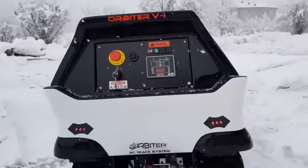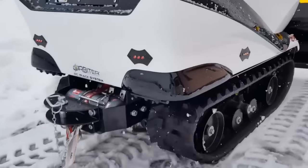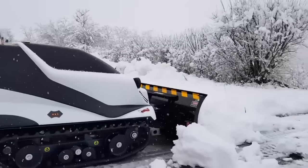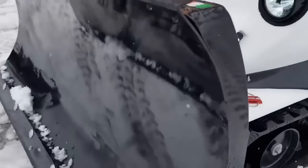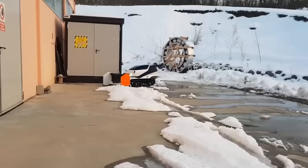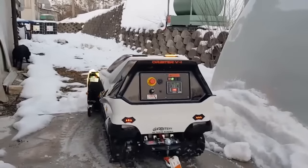ATA Orbiter Road Machine is a multifunctional vehicle used in road maintenance and cleaning. This machine performs operations quickly and effectively, especially scraping, sweeping, and cleaning asphalt and concrete surfaces. Thanks to its high maneuverability and powerful engine, it offers superior performance even in narrow spaces and difficult conditions.